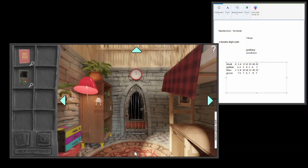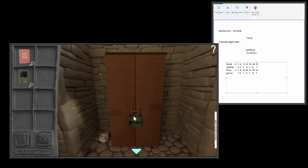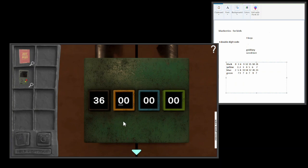We have our pattern. We're going to go to our lock here. And there we go. So it should be fixed here. 21. It's gonna be number of spaces. 24. 27. 30. 33. 36. So we're gonna continue our pattern. 7. 8. 9. 10. 11. 12. So yellow is going to be 12.